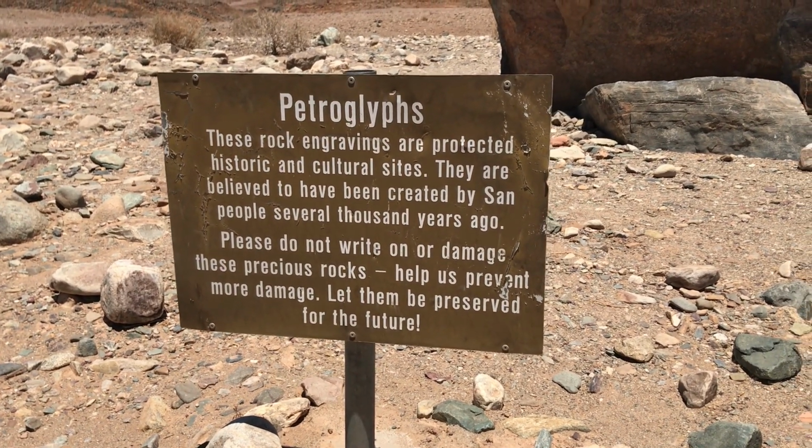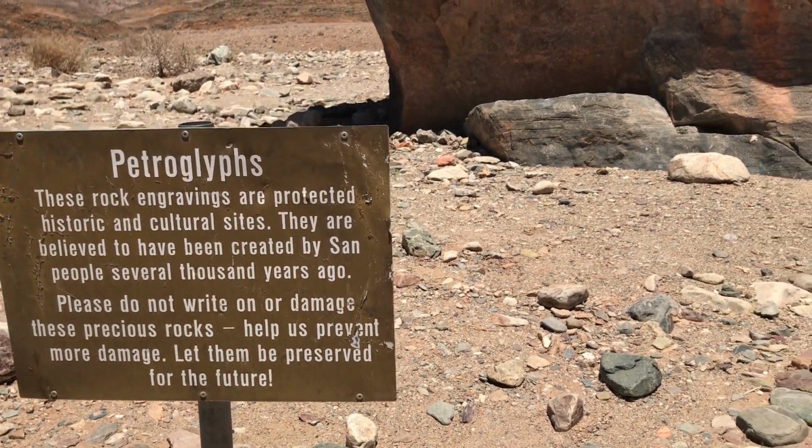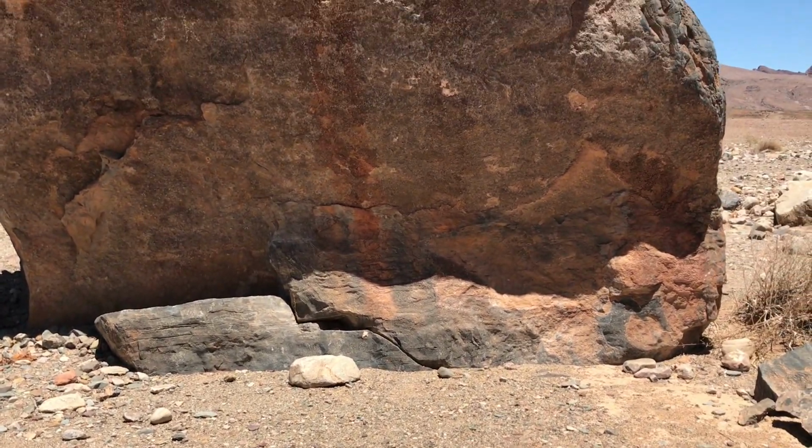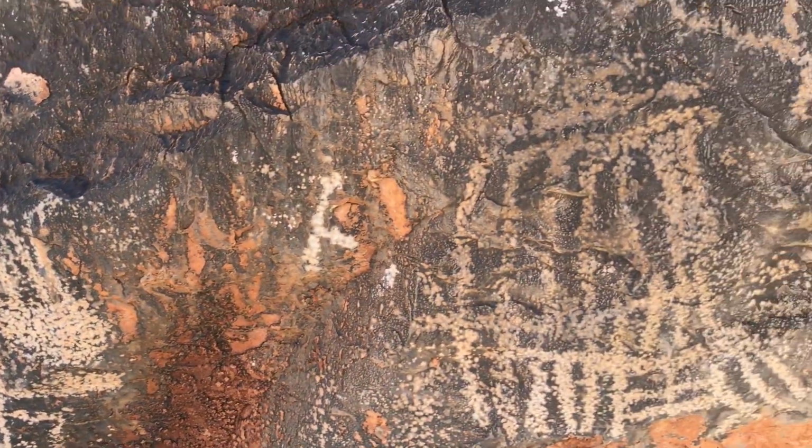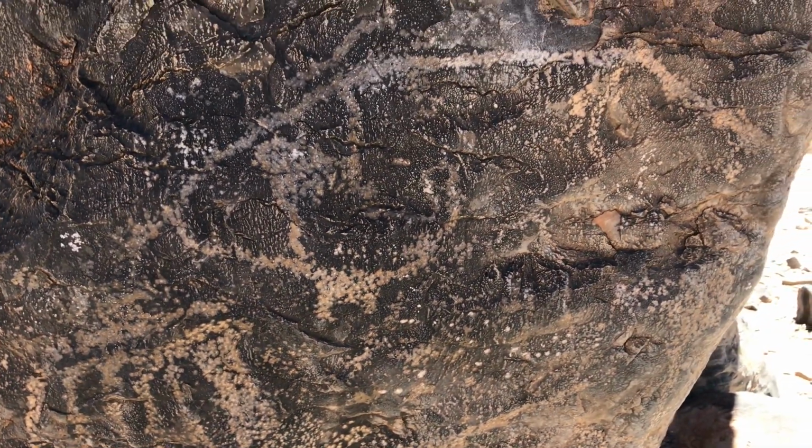Entered the Richtersveld and we're stopping at petroglyphs. Let's go take a look. It's pretty cool.